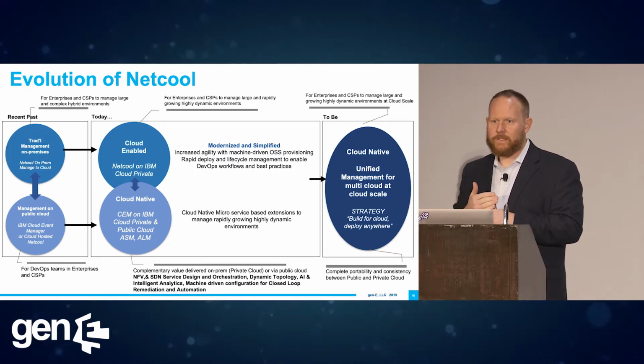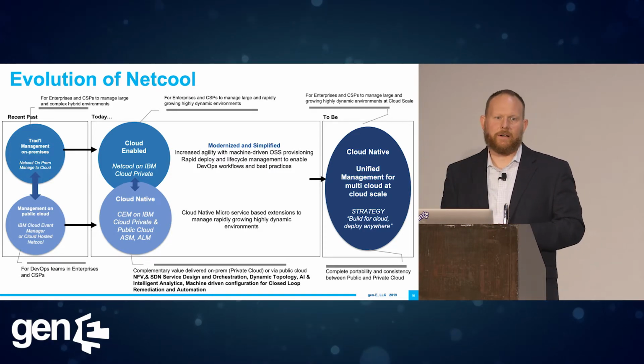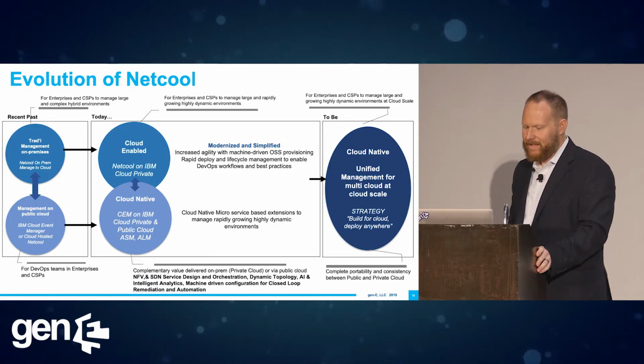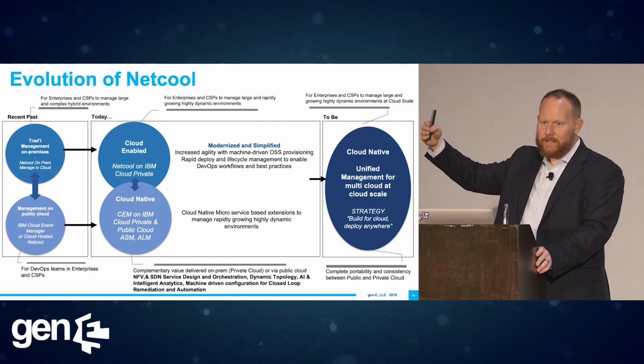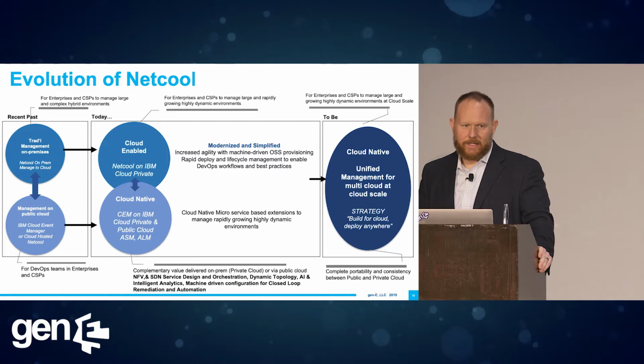In the future, it'll be the same set of code. It'll all be cloud native. It'll all look the same, and you'll have a powerful platform that's taking advantage of both the microservices and 12-factor app type approach, as well as containerized.